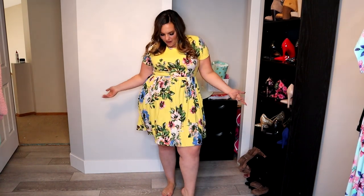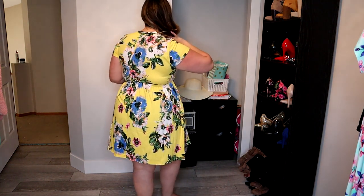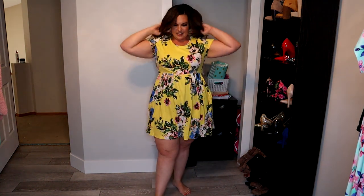All right, remember when I first launched my business and I had that black and pink dress that went like hot cakes? They made it in yellow. This is the yellow dress. It is a 1X and I'm wearing the 1X and it is going for $47.95. So again, super great price. And how cool is this yellow color? It's just so poppin'.